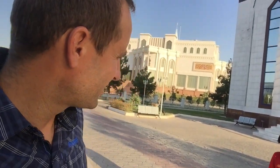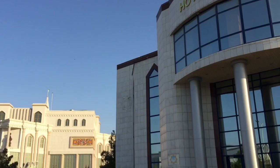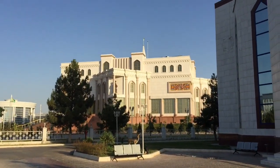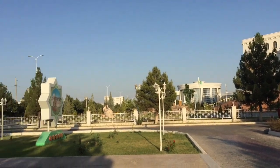So this is the town of Marie or Mary, I'm not sure how you pronounce it. Pretty much in the center of Turkmenistan. This is our hotel, and that was the National Museum there. Another different building again in white.